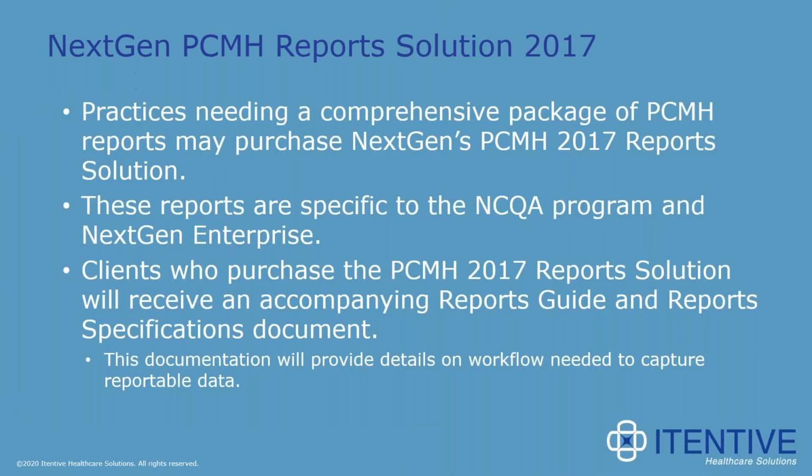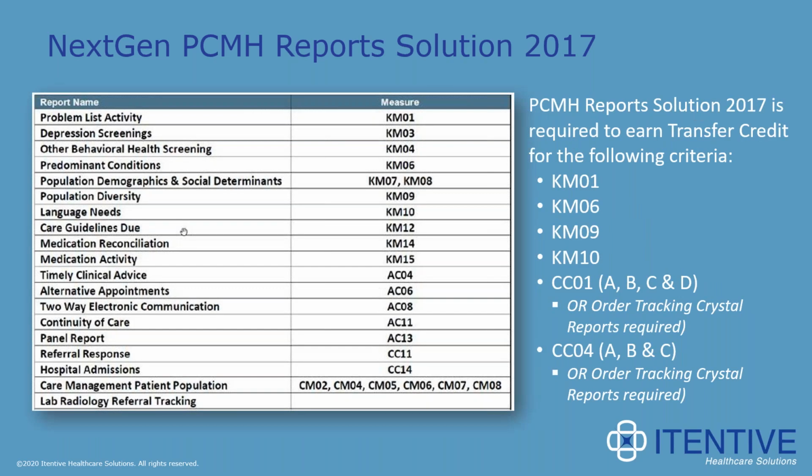And then last but not least, NextGen also has a PCMH report solution. I took out the word new around it because I don't think it's new anymore. It's been around for a few years, but NextGen does have a comprehensive package of PCMH reports that will help you meet a lot of the criteria. It'll give you a reports guide and also a report specification document as well. So these are the reports that are included in that reporting suite.